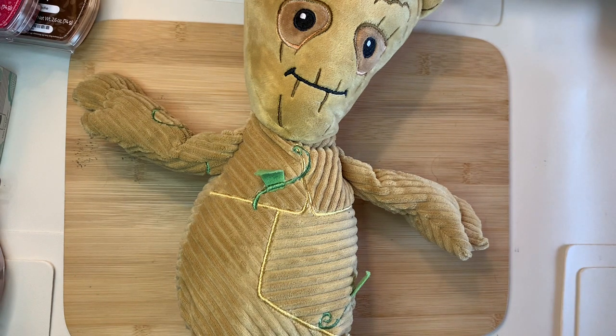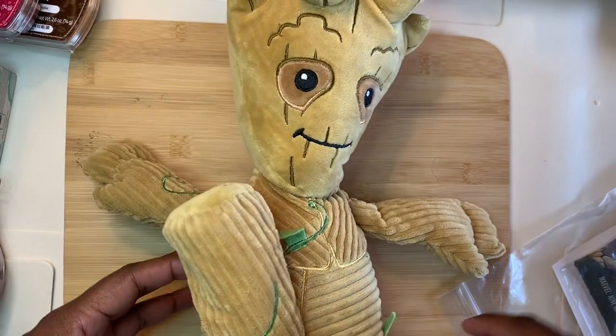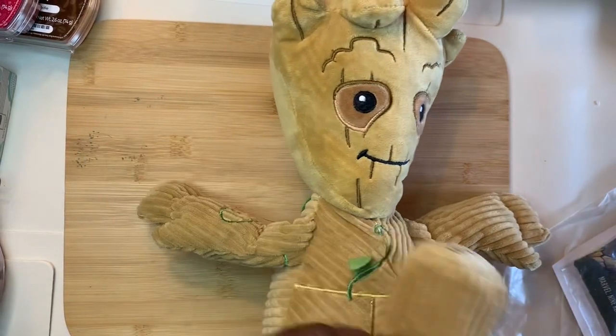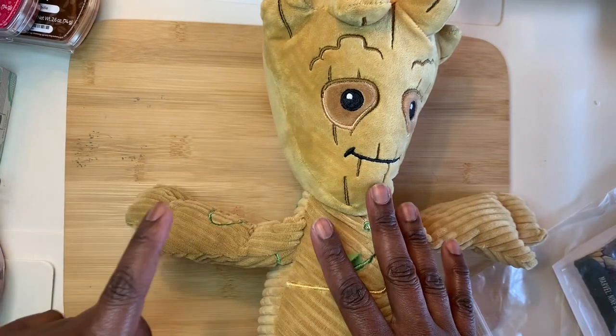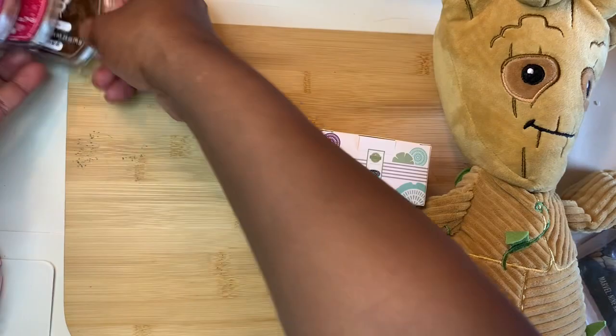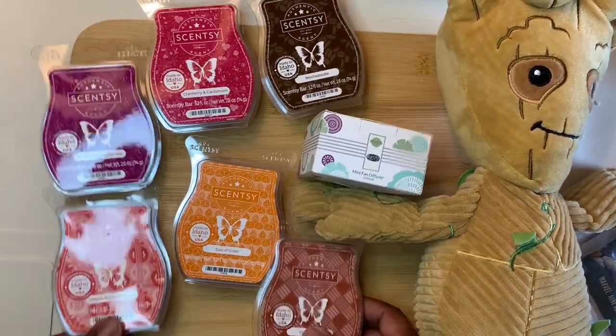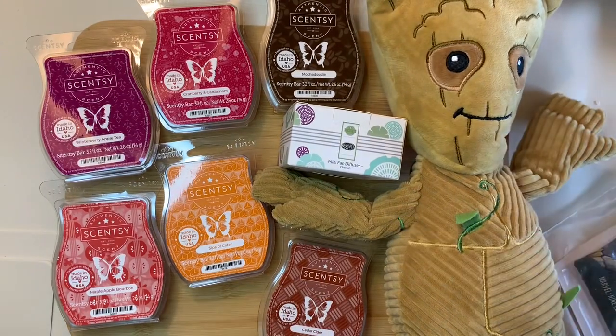So yes, that was my order. I got the Scentsy Buddy Groot. It was a very good sale. I got the mystery bundle with those bars. I got my mini fan diffuser as well. And then I got these 6 also. So that was my most recent Scentsy haul.